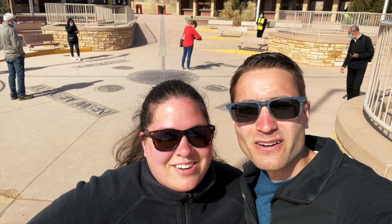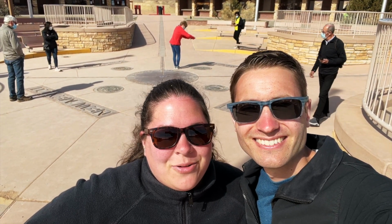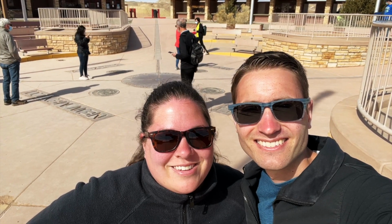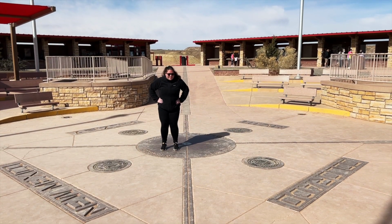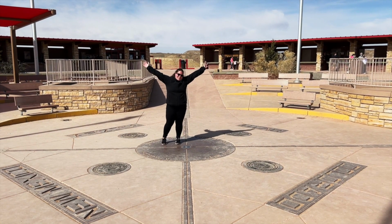We're at the Four Corners where Utah, New Mexico, Colorado, and Arizona meet. And it's really cool. You can stand in the center and be in 4 places at once. New Mexico, Colorado, Utah, Arizona.